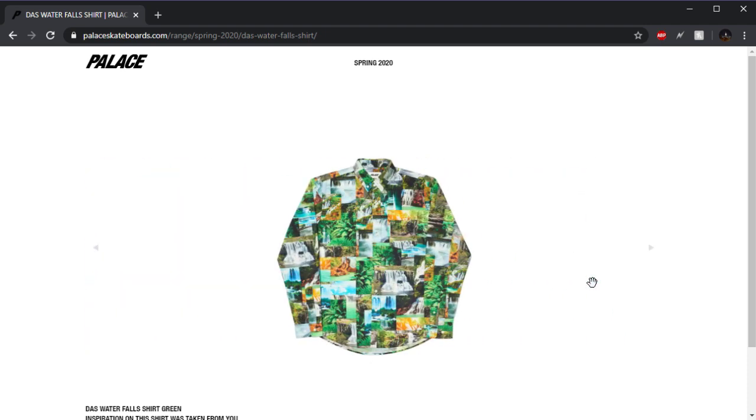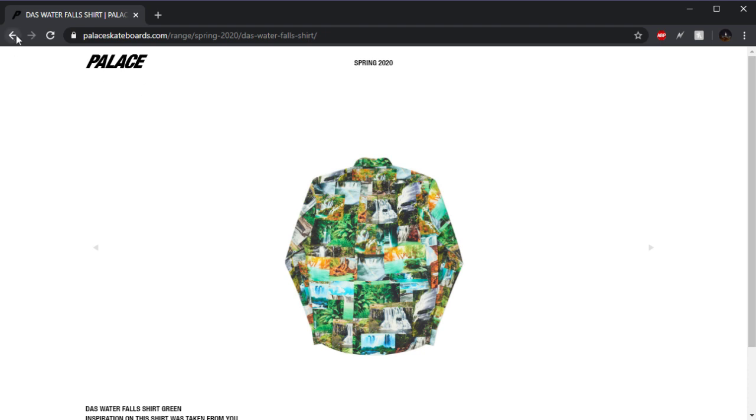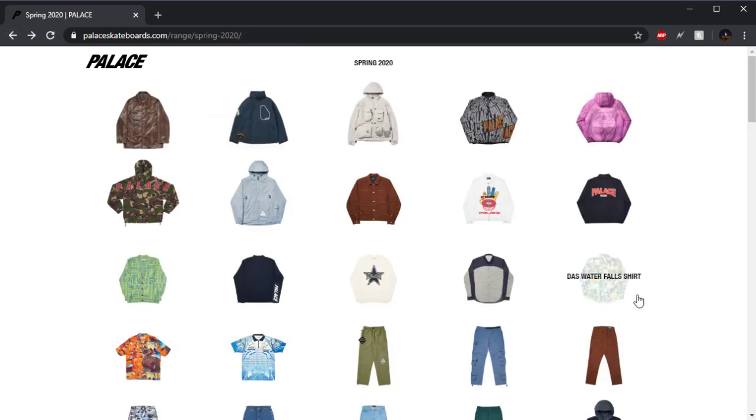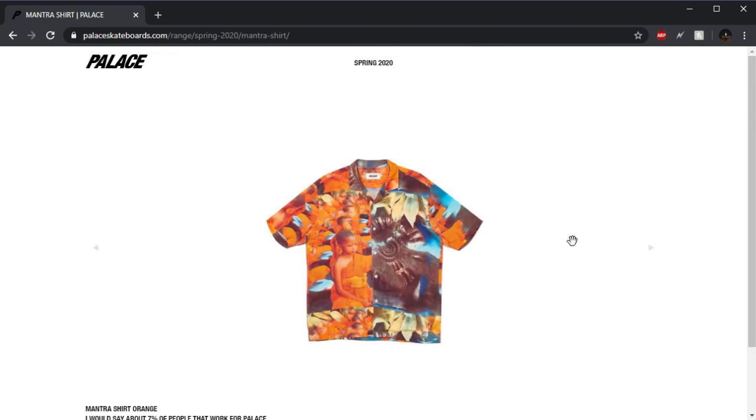Personally, I like this more colorful one, just a collage of waterfalls, but I think that's pretty cool, pretty interesting, and people seem to go crazy for the button-ups, so I feel like they'll sell pretty well.